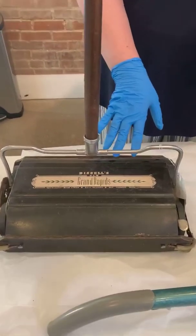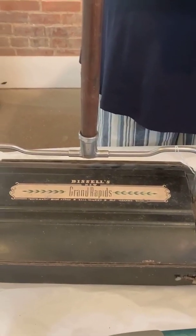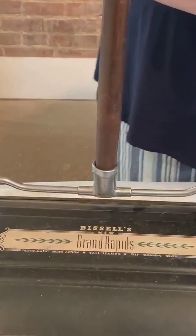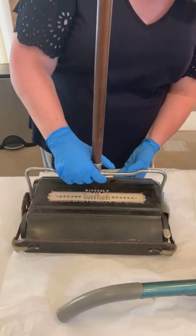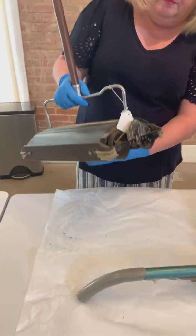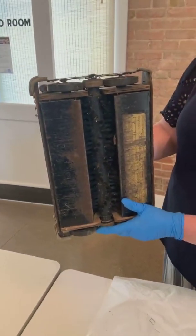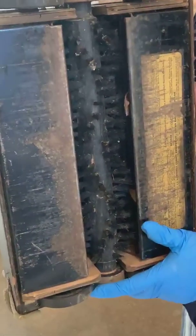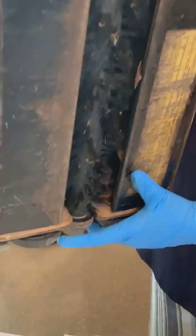This one is one of the later versions. You can see this part is metal, although of course you do have a wooden handle here. And you can tell by the design of the label it's not Victorian, it's more 40s or something along that line. But I'm going to pick this up very carefully. The invention of Melville Bissell is this rotating pattern of brushes that would pick up the dust and put it into a cartridge, which could then be emptied. Pretty much everybody's probably familiar with that.